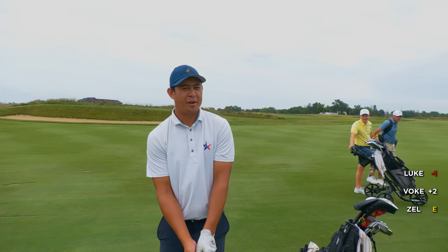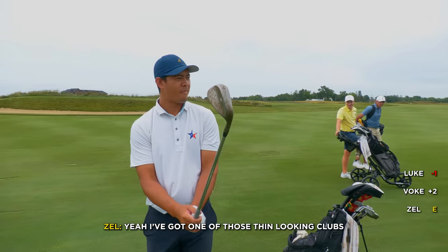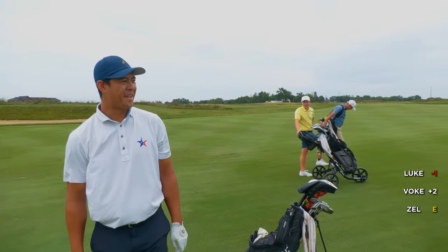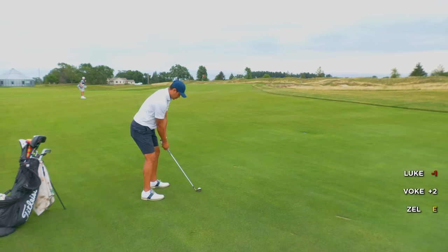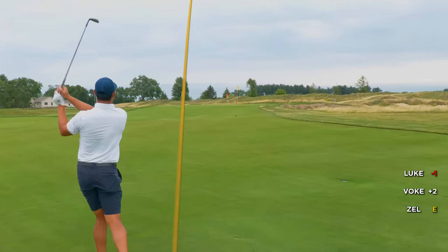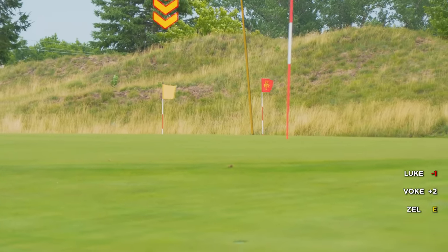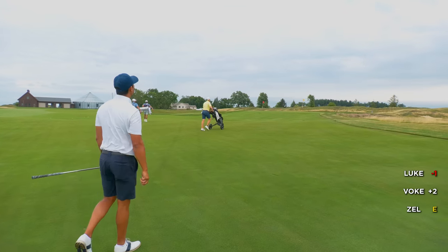Big drive. I'm jealous of you right now. Nice. You got a wedge in your hands from the fairway. It's a real shame to miss the green now. It would. I got 164. Oh, do it. Top ridge. I'll take it.